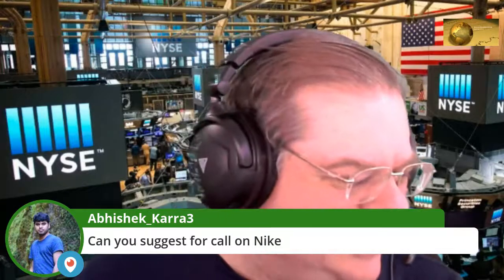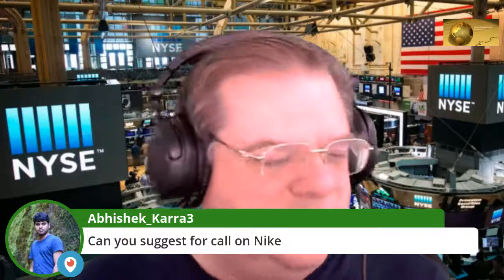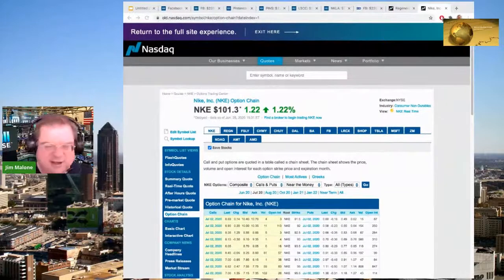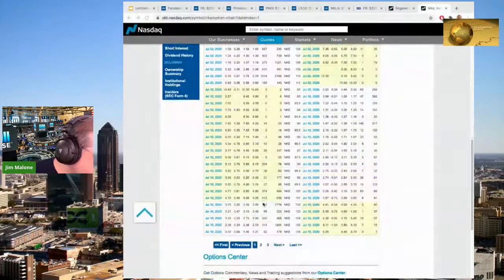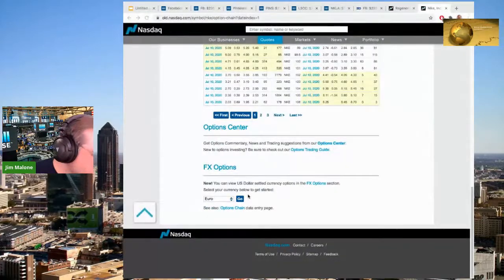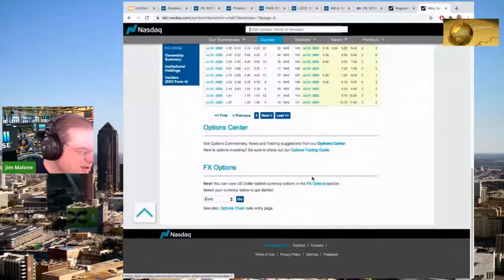Okay, here we go. And I'm going to look at the July, and I like to look out about a month to see which options are the best. So let me just switch over here to the chart so that we can take a look at it and see if that makes sense. Okay, so here we go with the option chain for Nike. I want to look fairly far out, about 4 weeks out, because that's going to give us the tell on what the value of that stock is going to be in 4 weeks.